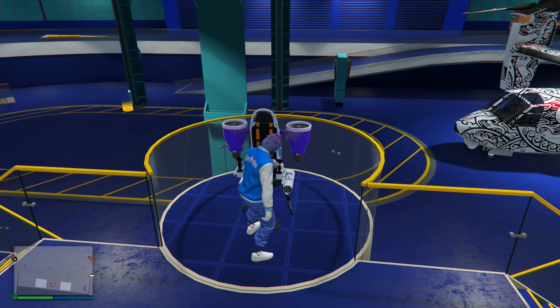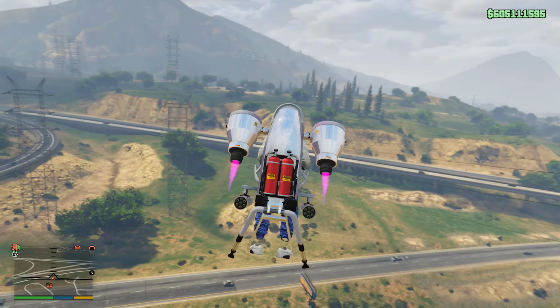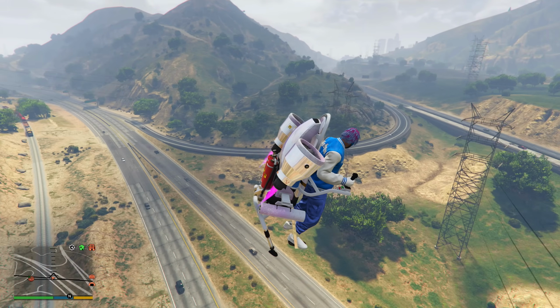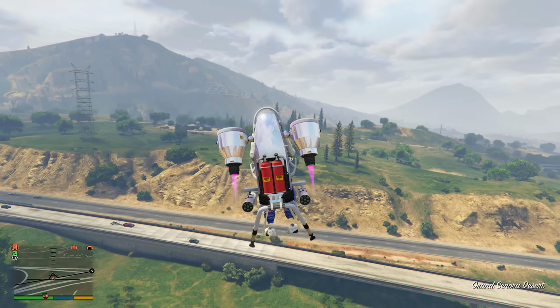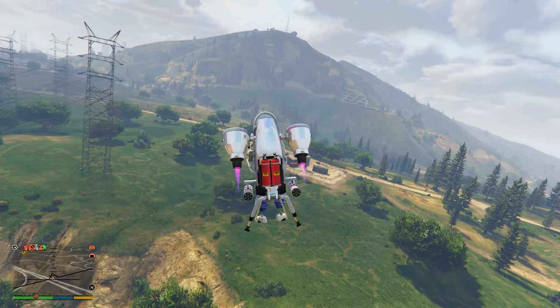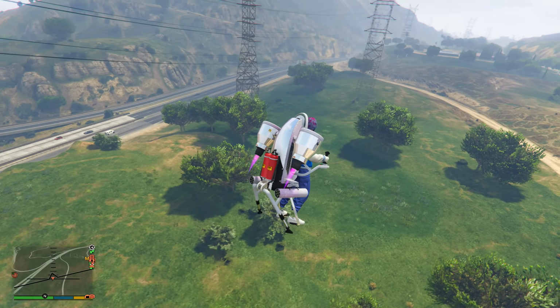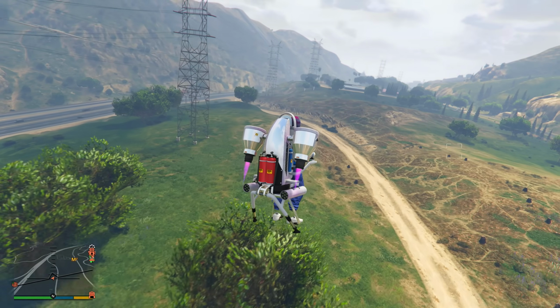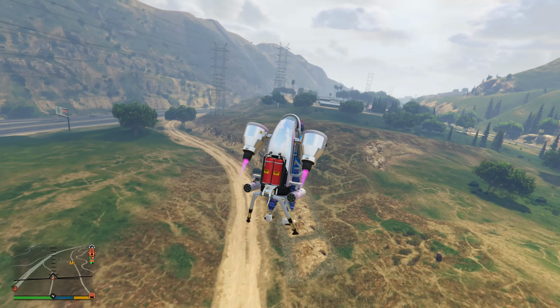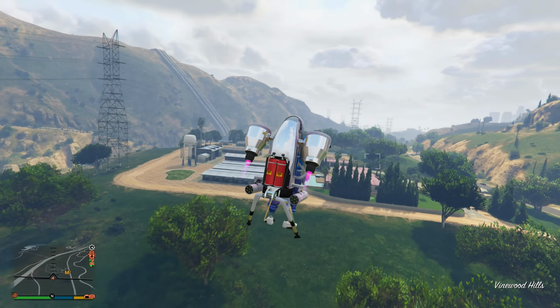Now the Thruster is $3.6 million, but it also literally sucks. And I know the idea of a jetpack in GTA 5 sounds really cool, and you can see I'm flying it around right now, but it is just super slow and the handling on this thing sucks. If you want to land this jetpack, good luck without falling or dying or something, because this vehicle's handling absolutely sucks.